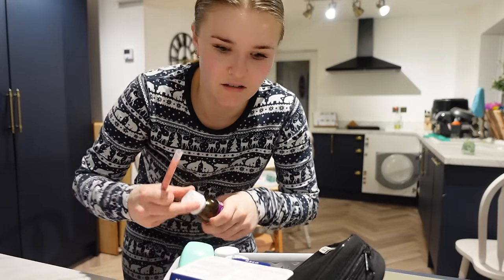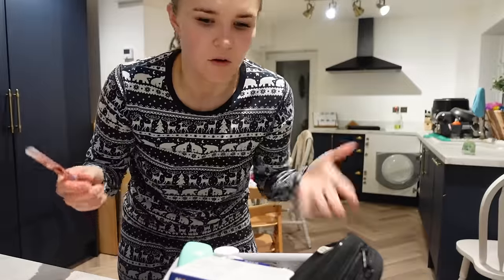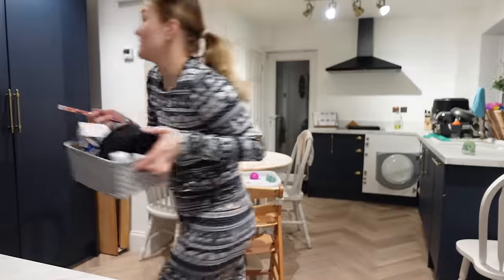Calpol usually does the trick. I don't know if it's a placebo effect or what, I genuinely don't know. Anyway, over and out. I'm going to give him some Calpol, give him some cuddles, and I'll catch up with you later.